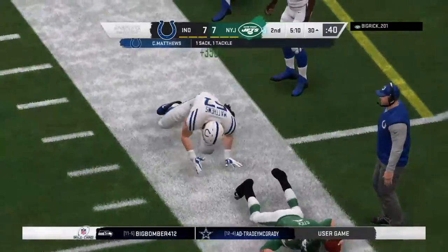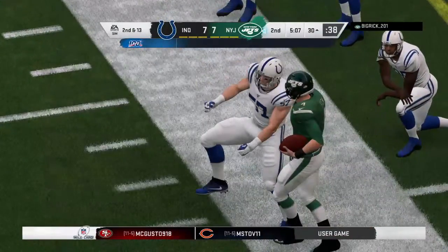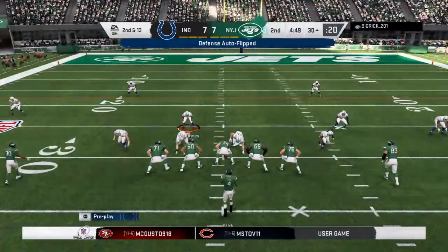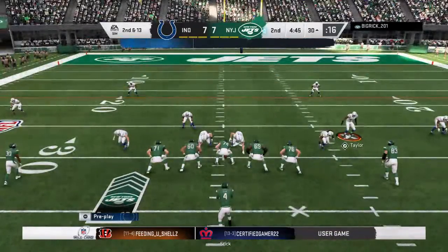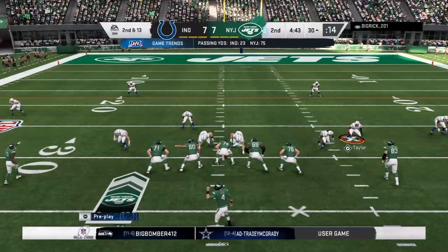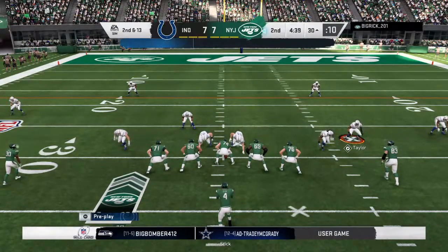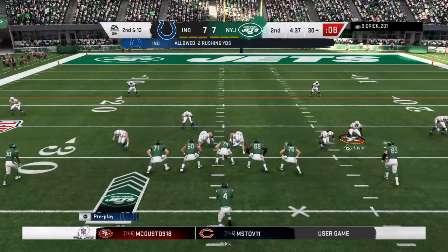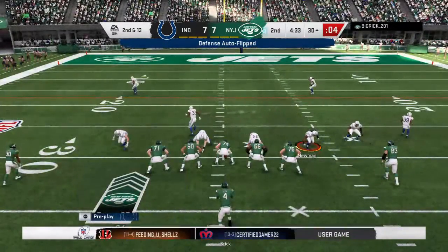Under pressure, and he'll go down. Sacked back at the 31. And on that one, the protection just broke down. You've got to have that leverage, don't you? We always talk about low man wins in the running game for an offensive lineman versus a defensive lineman. It's essentially the same thing in pass protection. Get lower than that defensive lineman so that you can keep your balance and keep him away from your guy trying to throw the football.